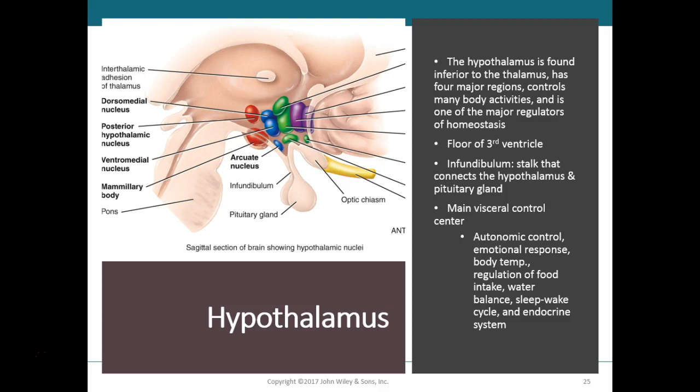The hypothalamus controls and integrates activities of the autonomic nervous system, so it's a major regulator of visceral activities, including helping to regulate heart rate, movement of food through the gastrointestinal tract, and also regulation of the contractions of the urinary bladder. But in that connection from the hypothalamus to the anterior pituitary, the hypothalamus produces a lot of hormones. So it has two really important types of connections to the pituitary gland.